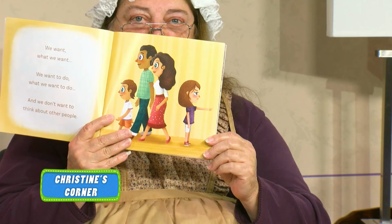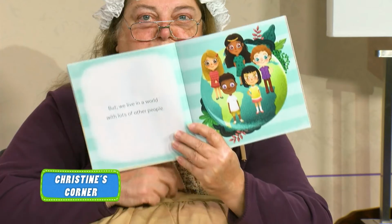Sometimes we just want to think about ourselves. Is this true? You want to think about yourself too, huh? We want what we want. We want to do what we want to do, and we don't want to think about other people. Here's their family. But we live in a world with lots of other people. See, lots of other people.